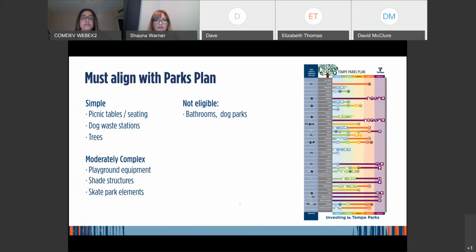And now Dave with our Parks Division is going to introduce himself and talk a little bit more about how they approach some of our park projects and investing in those.